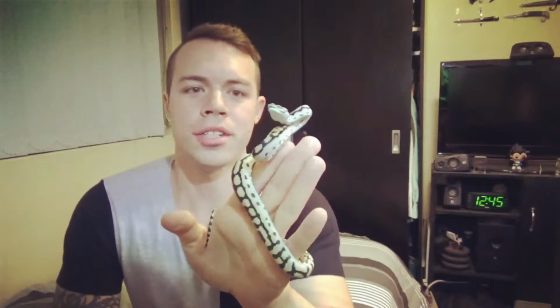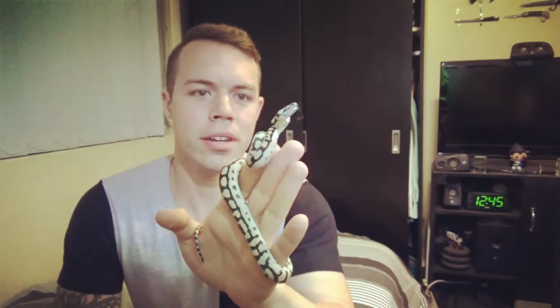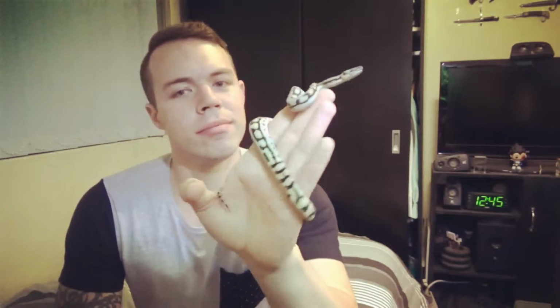Okay, so this is that little jungle jag I had in my last couple of videos. I suppose he's grown a little bit. I mean, he's definitely gotten fatter since I got him, that's for sure. I wouldn't say he's gotten too much longer, but they're not an overly large type of python, so they're not going to grow as fast as, say, a coastal python would, or even a diamond.